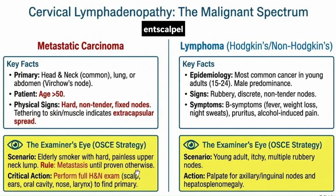That is metastatic carcinoma until proven otherwise. And the detective work here gets really specific about location. The text mentions Virchow's node. Yes, the Troisier sign, or Virchow's node. A fascinating bit of anatomy. It's located specifically on the left side, right above the collarbone, the supraclavicular fossa.